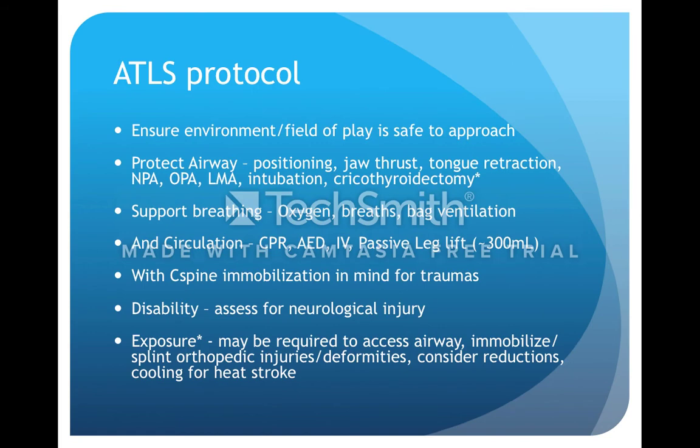Your ATLS protocol. It's very important that you ensure that the environment or field of play is safe to approach, whether that's an equestrian event and you have a live animal, a trampoline where you have an unstable surface, a swimming pool where you have a potential for drowning, or whether there are loose electrical wires or other potential occupational risk factors such as gas leaks and the like.